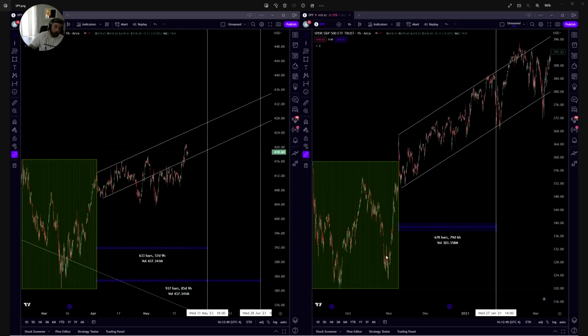I'm just pointing that out. It's closer to the June Opex date if you're looking at it that way. It could be completely irrelevant. I'm just, SPY's doing the same thing it did in 2021, so I just ran a date range on it, and 80 days over here, 85 days takes us to the June Opex date. I just wanted to point that out.